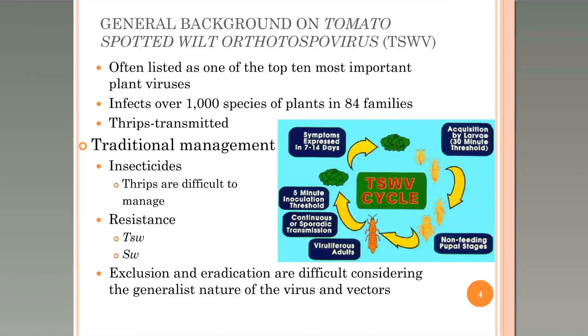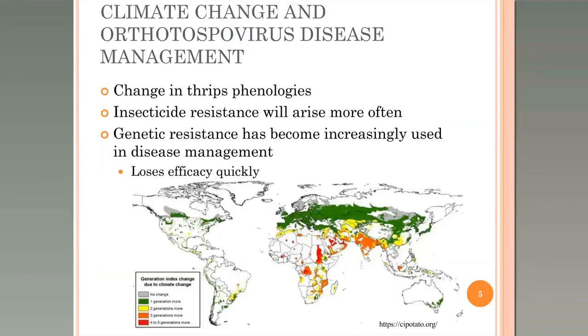However, we're seeing a lot of resistance-breaking isolates. So in the future, we need to take into account the effect of climate and how it's allowing resistance to be overcome by the virus. And so due to these reasons, exclusion and eradication of the vectors and virus is difficult, if not impossible, considering the generalist nature of them.